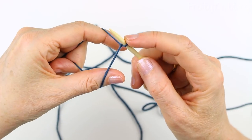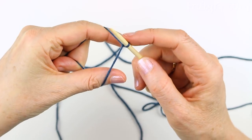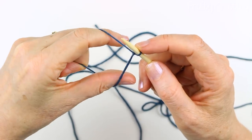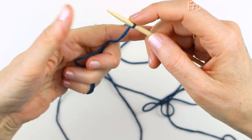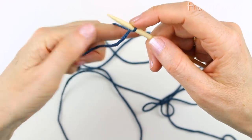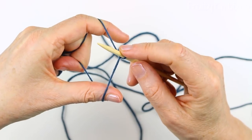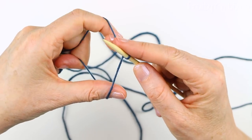You start with a slip knot to make the first stitch secure. The tail yarn goes over your thumb, the ball yarn goes over your fingers. Both ends can be held together with your third and fourth fingers, like this. We're going to cast on a knit stitch and then a purl stitch alternately.